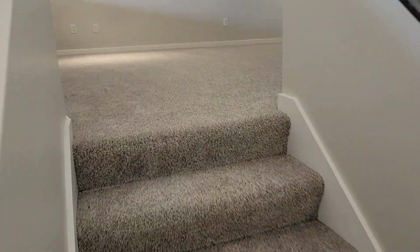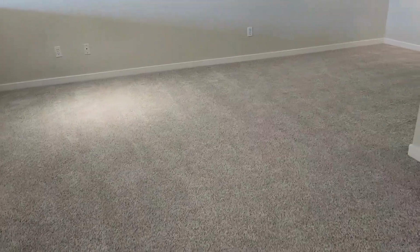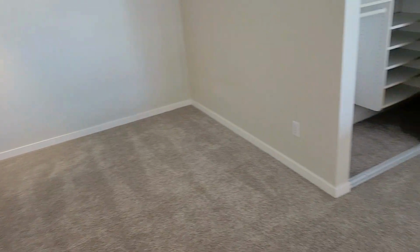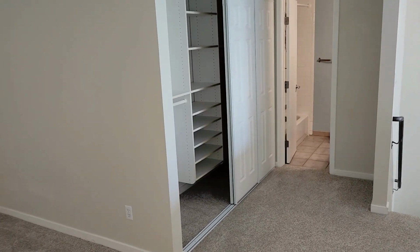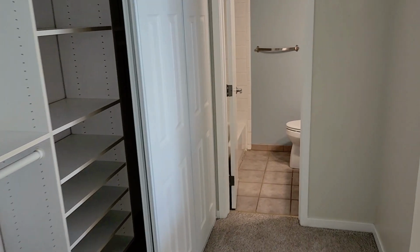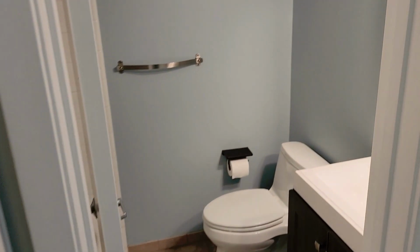Coming up the stairs, we're entering the top floor of this 3-level loft. This is a great amount of space. It can be utilized as an office or bedroom or both. It has plenty of space for a king-size mattress, a mattress plus desk. You can fit a number of furniture pieces up here. It also has its own very big closet with organized shelving and dual rows for hanging your clothes. Full bathroom up here as well. Just to give you a quick peek.